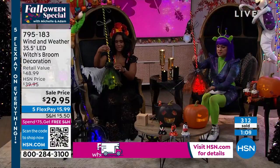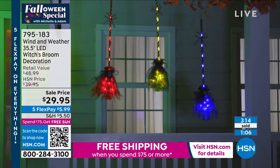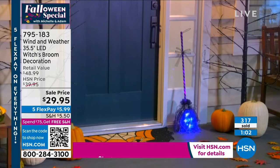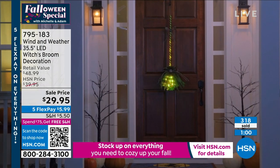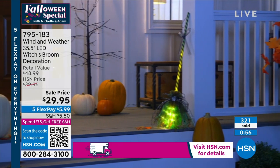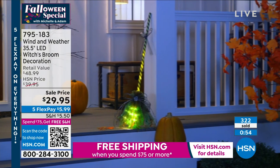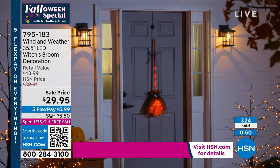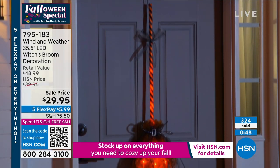Absolutely. So think about the little areas in your home or around your home where you just need a little extra something. See how cool that is? You can prop it up, you can hang it up. But I do love the idea, if you picked up the three witches that we featured last hour, that you can put right into your front yard. These brooms are the perfect height for them. They're about 3 feet tall. Cute on the door like that too. That's really fun.